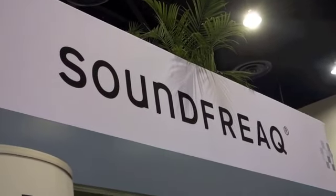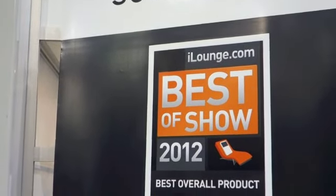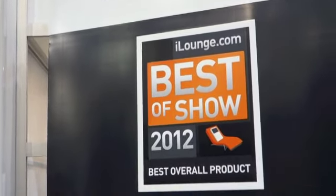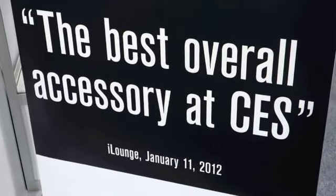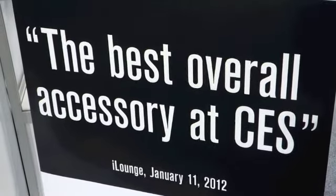Company's name, but Sound Freak won an award here for best of show, best overall product, best overall accessory. That was last year at CES. So there are awards for the products that are displayed here. There are some 20,000 new products here this year.